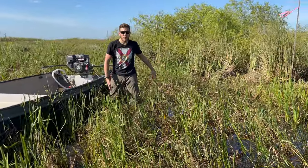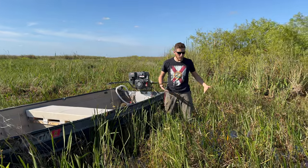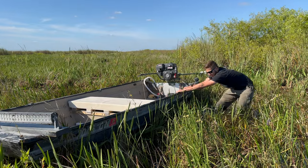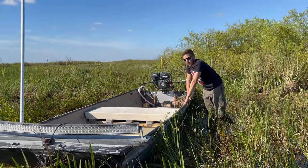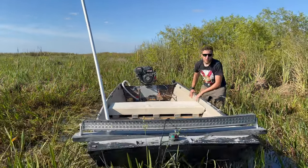This is where the deep water is. That's where the shallow water is. So I have to get the prop over in the deep water so this whole thing can work. Without liquid of some sort, mud, this whole thing doesn't work. We run on water.